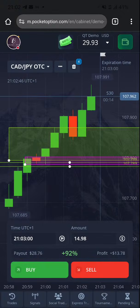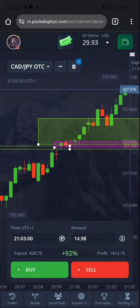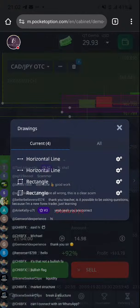If price comes back into this decision point, we will have a trade to the upside, because the same buyers that caused this push to the upside, they are here, and we have another one down here. Let me mark it again.